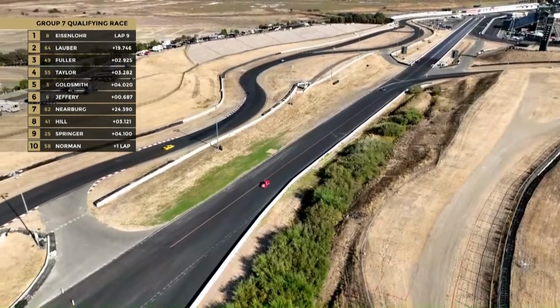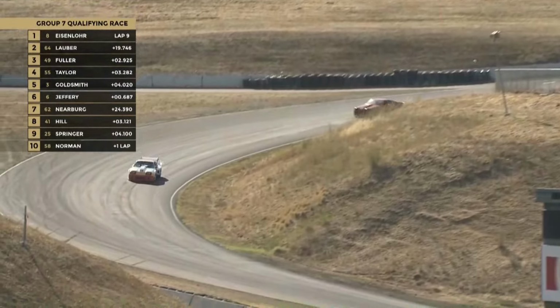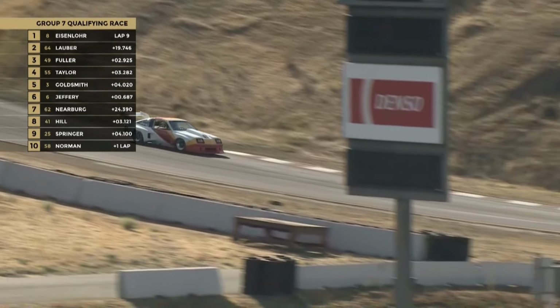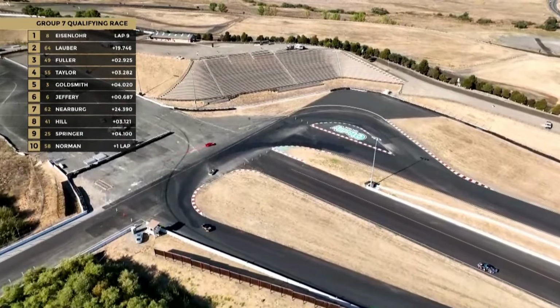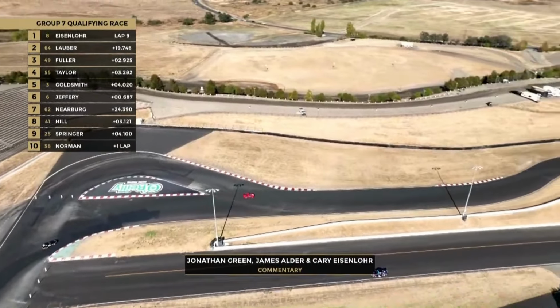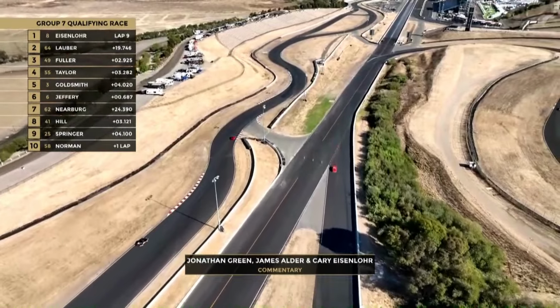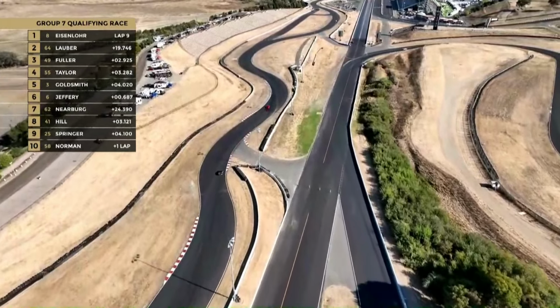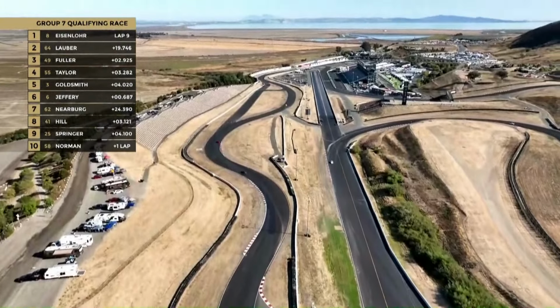So this is our Group 7 qualifying race here at the Velocity Invitational. You're listening to Carrie and James Alder, who will be driving the 33 XK120 and has been out already this weekend. Carrie Eisenlaw, who should be out there, is actually leading the race, but this man is a very talented man. He's here commentating as well as leading the race.